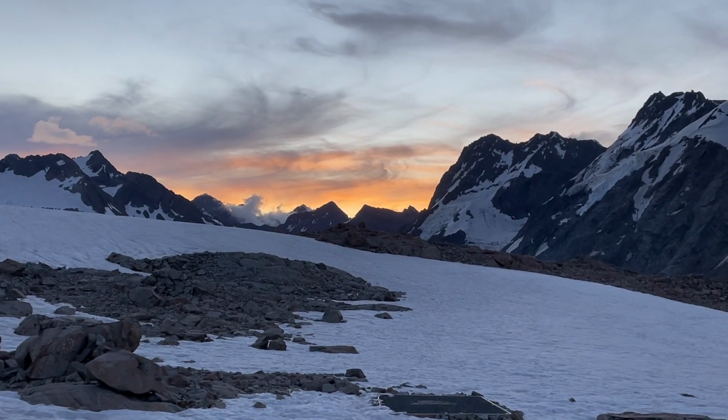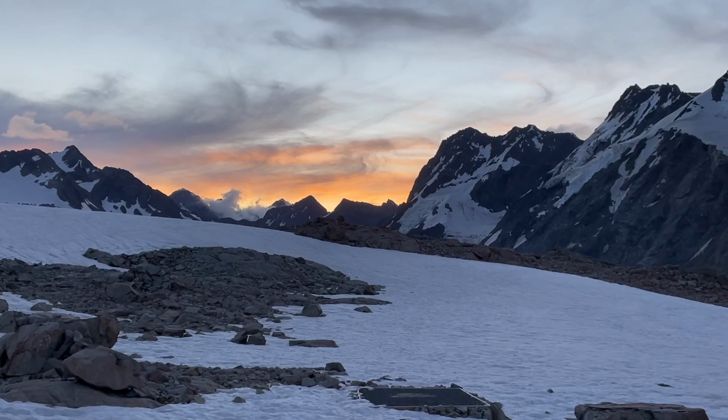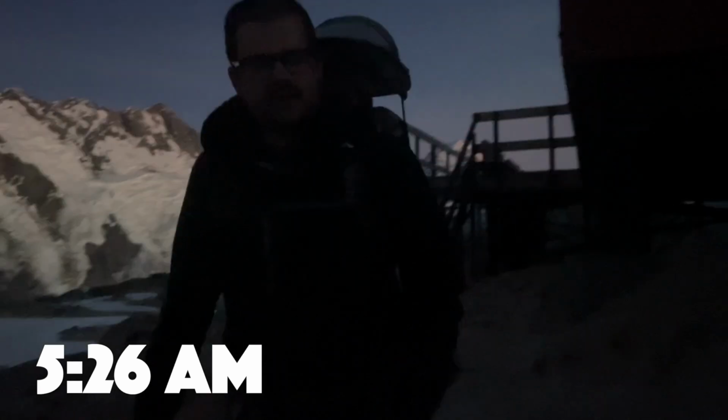We were pretty worried about the hut being freezing cold, but it was actually pretty warm at night. Everybody tends to go to bed early because we all want to get up and watch the sunrise. Maybe not the best night of sleep in the world, but we loved our experience.